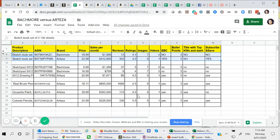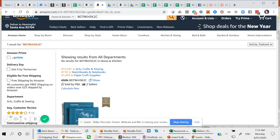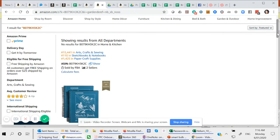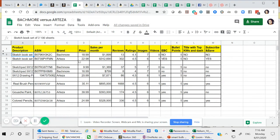So if we look at it, sketchbook set of 3. Unfortunately, BACHMORE is a sketchbook set of 2, only 2. I couldn't find his listing. In fact, I think I've got it here somewhere. So here it is, right? Sketchbook set of 2. Okay, that's his product there. So set of 2 versus set of 3, already a disadvantage. Why? Because look at the price difference. $18.99 for a set of 2 compared to $22.98 for a set of 3.